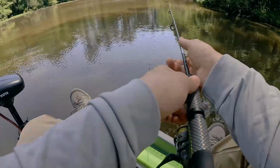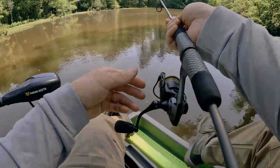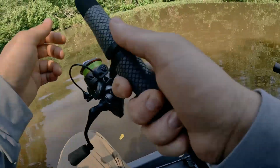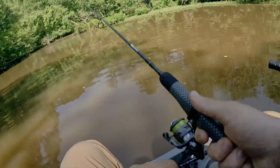So far, Doug's been the fish whisperer today. He's got all the action. I got a little tiny bit of action at the beginning, and I couldn't land it. Story of my life. And not really anything's been interested since then. It is kind of a weird time of day now, though. It's almost lunchtime. Yeah. Getting late.